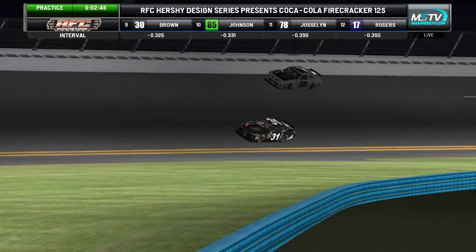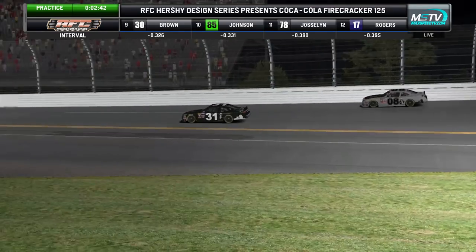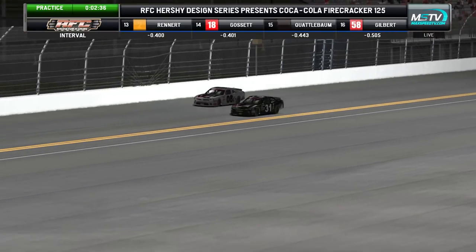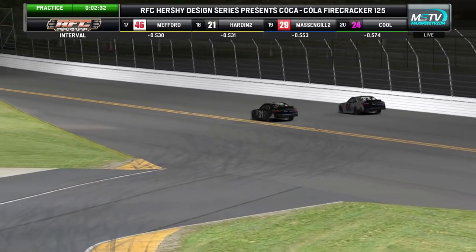So here in the final 2 minutes 45 seconds of practice, already we're seeing several cars trying to work together right now. That's the 31 of Dick Greenaway and the 08 of Tom Quattlebaum.